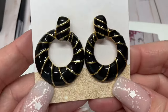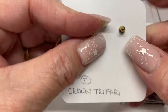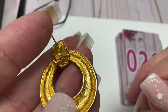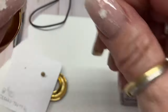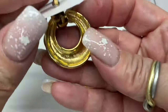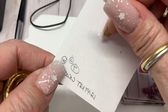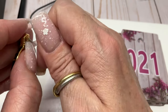Let's do it. Look at those little door knockers. Those are nice, black and gold tone. Oh, they're Crown Trafari, you guys. Crown Trafari. You know what? Let's look at the mark because it'll give us an idea of age too. Okay, there's no mark. Am I missing it? Oh. Interesting. So that's a Crown Trafari mark, Mom? She says there's a crown and a C and a T, which would make me think Crown Trafari also, but I didn't know they did that.